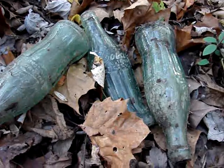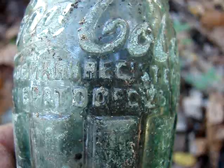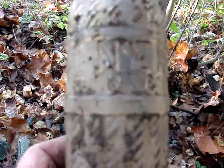Well, I'm finding 1915s and Christmas Cokes. And plenty of bases to make art projects with. It's got a really strong embossment on that one, but it has a big flash crack in it. Still, I might get $2 for it. And then a knee-high. Broken off, but if I saw it off right about there, I can make a drinking glass.